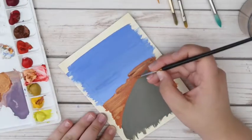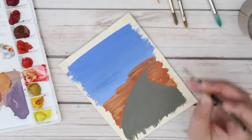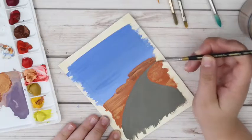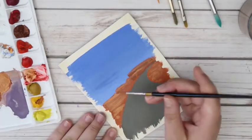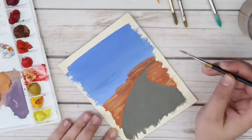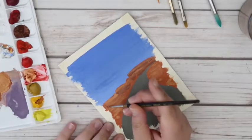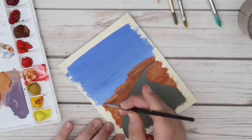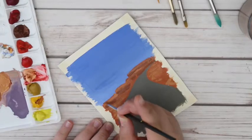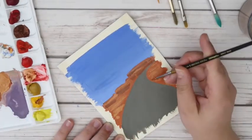So if you've ever seen photographs of desert scenery in places like New Mexico and Arizona, and maybe even parts of California and Utah as well, we have these really cool red rock formations that are just really beautiful. They're not mountains in the traditional sense. They're more like flat top mountains, or what we call mesas, meaning table. So they're more flat, and they're just really cool.